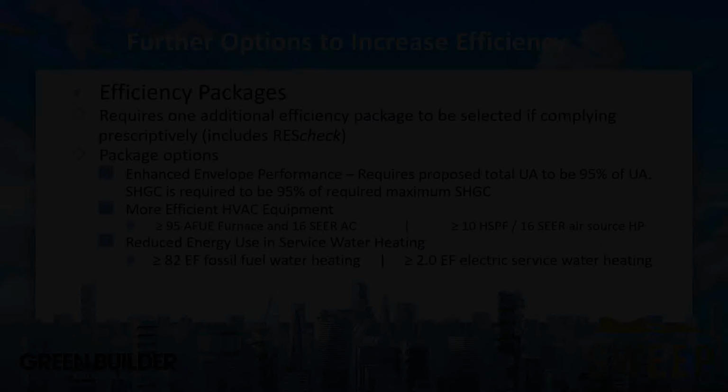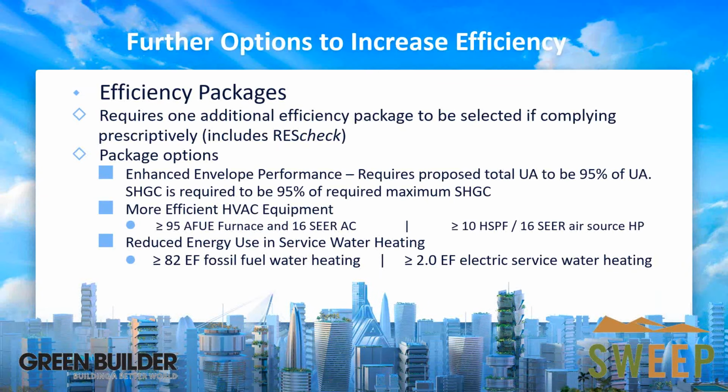So the next slide here is the code is also, and other codes are also doing at the state and local level, they're adding additional efficiency. So you're going to follow the base code, and then here's some other requirements, and you get to choose which other requirements you need to use to meet the code, but this also drives you to that zero.